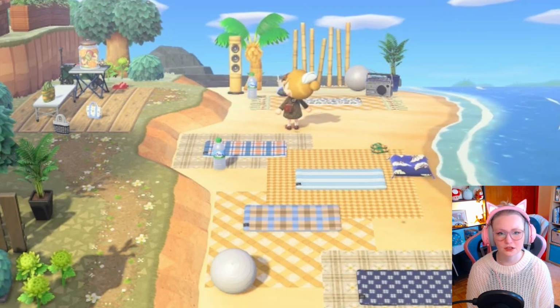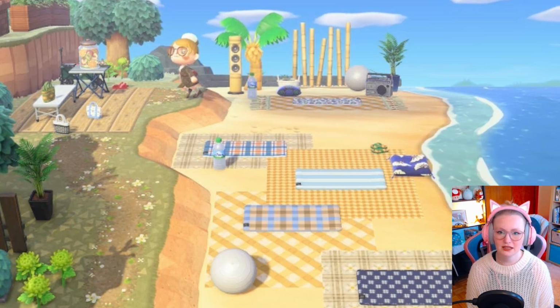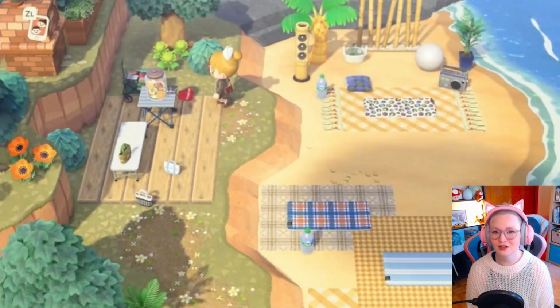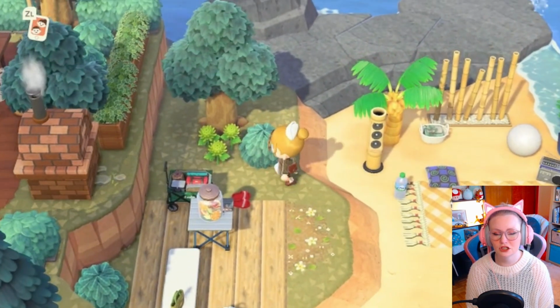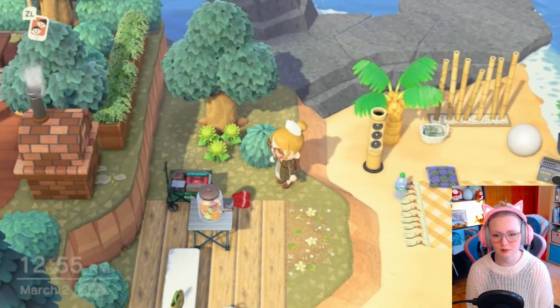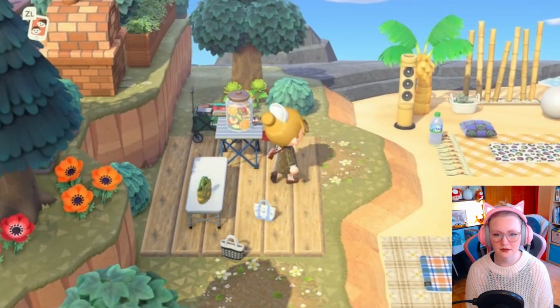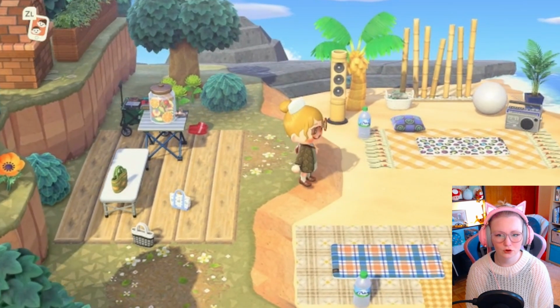He wants to be the closest to Deirdre because he has a secret crush on her, but he's too shy, so he would never say it. Over here is also a little cart that Elise brings all of her supplies in, and she sets up these little temporary areas with some flavored water.